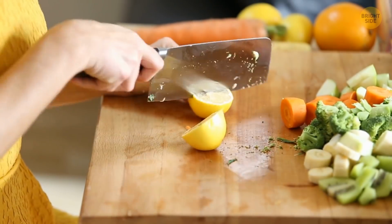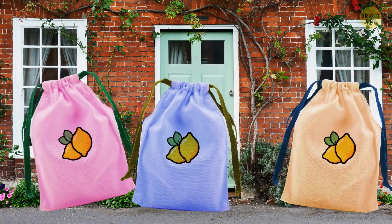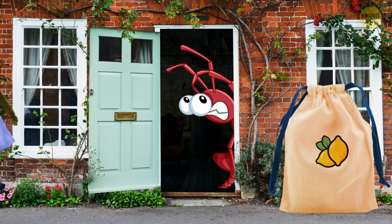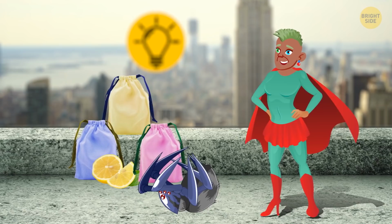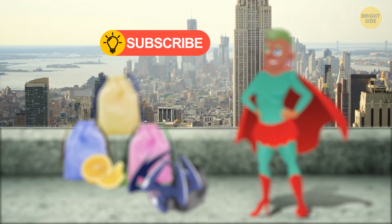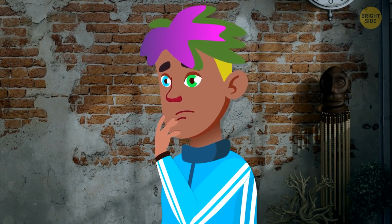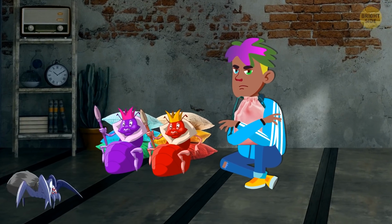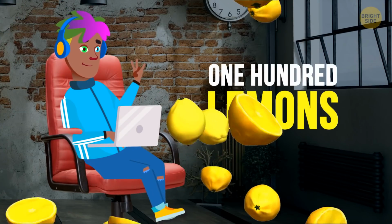She said I should cut lemon peel into small pieces, wrap them into some fabric, and leave these bags behind the doors and windows. Turns out bugs hate this smell, and they'll stay away from the house. Well, having fabric bags filled with random stuff all over the place is super Grandma style, but I decided to give it a try. To be honest, I was a bit skeptical, but too willing to make my house an insect-free zone to doubt. So I ordered 100 lemons.